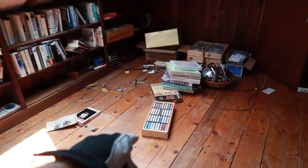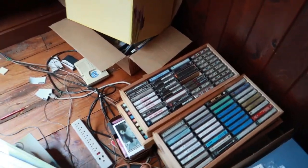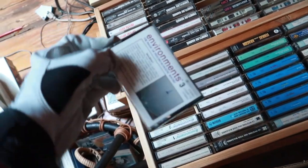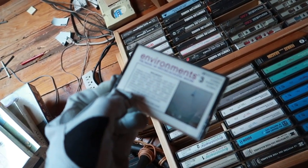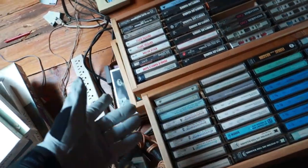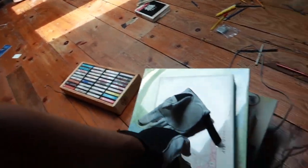Alright, I'm grabbing one case of cassettes here. A bunch of other cassettes here. He said some of these are worth money. I don't know if he wanted to sell them himself. I think these are what they just talk about, like, not podcasts. I don't even know what you'd call them. But I'm taking some of the band ones.